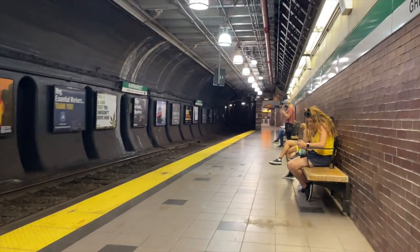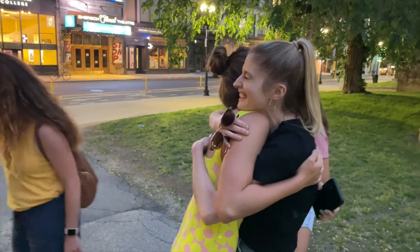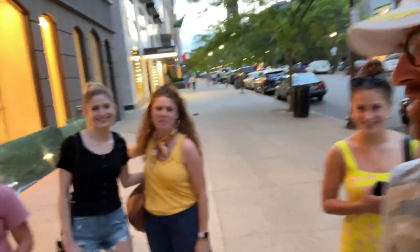After we walked our little hearts out, we jumped on the subway to go meet up with my cousin Kelsey, who lives in Boston. That's Amber's cousin right there. We just had dinner with her. Her name's Kelsey. Changed her diaper. She's all grown up now. No, she changed her diapers when she was a kid. Not recently. But Kelsey lives in Boston, so we met up and had some dinner with her.